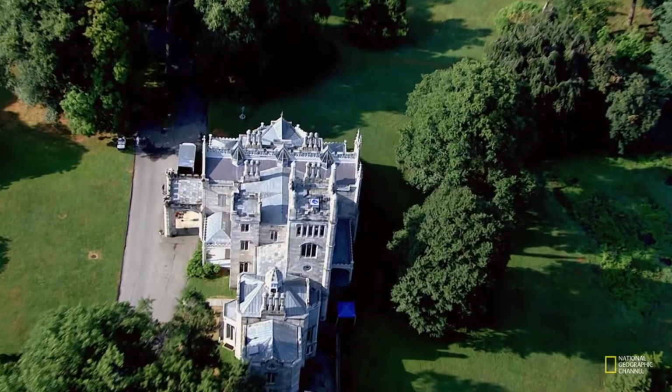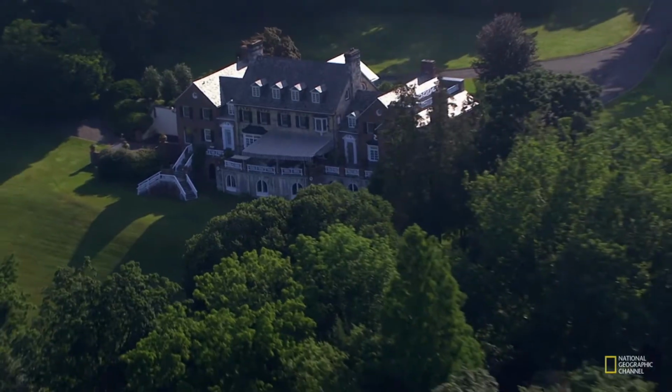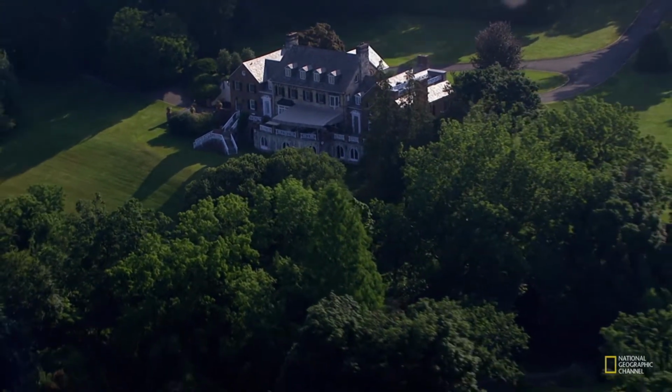Hi, my name is David Applebaum. I'm an architect from Los Angeles, California, and I've designed mansions all over the world. Building houses for rich and eccentric clients can be a challenge.